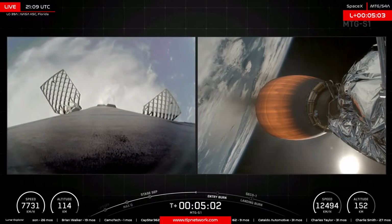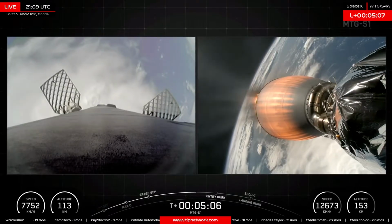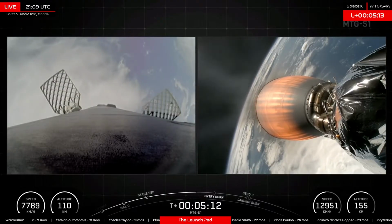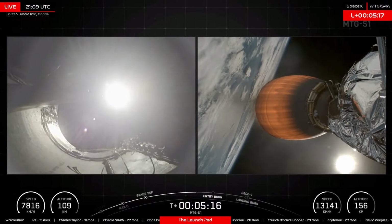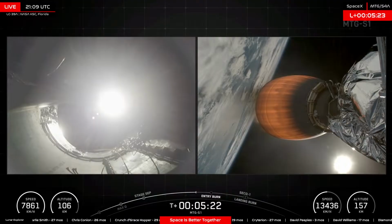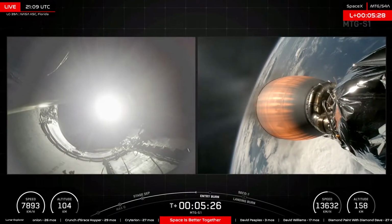Now, just as a reminder, the second stage of our Falcon rocket is on the right-hand side of your screen, currently taking our payload to orbit, and on the left-hand side of your screen is our Falcon 9 booster, which is going to be making its way back down to Earth. This booster is flying for its 9th time today, having previously supported NASA Crew 9, RRT-1, Firefly Blue Ghost Mission 1, Sirius XM-10, and 3 Starlink missions.